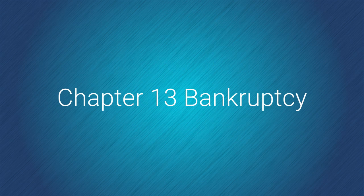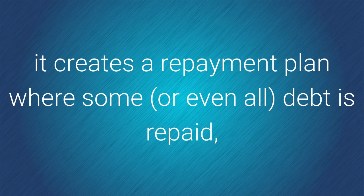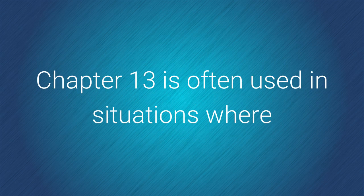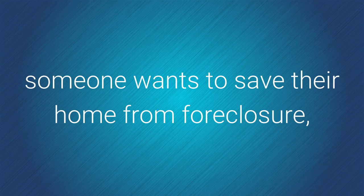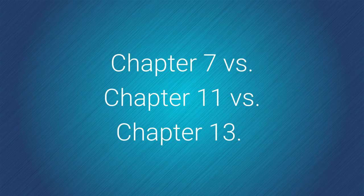Chapter 13 Bankruptcy. The goal of a Chapter 13 is also to eliminate debts. However, it creates a repayment plan where some or even all debt is repaid, usually between 3 to 5 years. Chapter 13 is often used in situations where someone wants to prevent their home from going into foreclosure or getting it out of foreclosure, perhaps restructure an auto loan to reduce interest rates or reduce the amount of the loan, prevent its repossession, or in situations where people can afford to repay some part of their debt but not necessarily all of it.